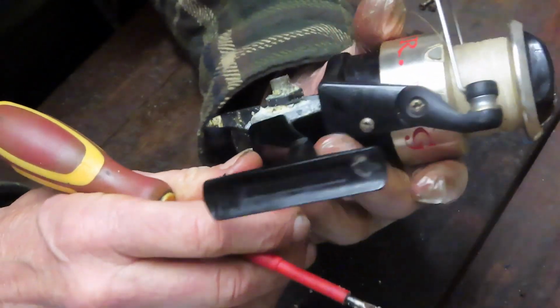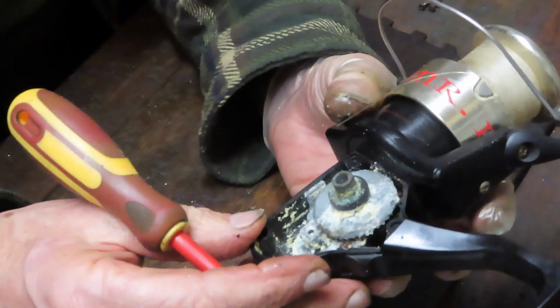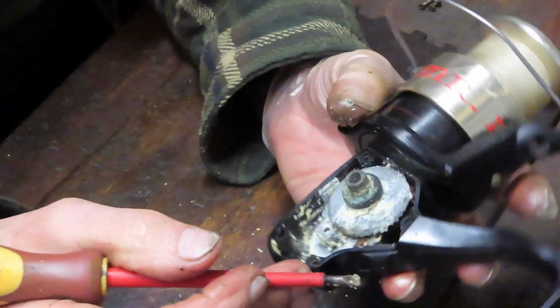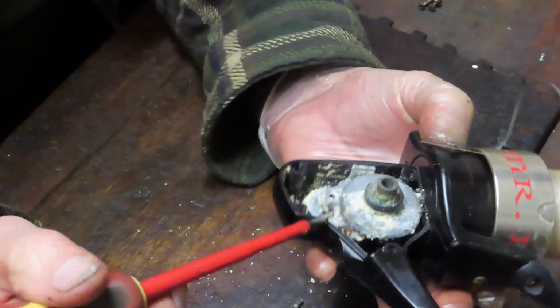If anybody owns a Mr. Big Fish and would like to try and solve any of these pieces and parts, leave me a note. We'll put it in the mail to you. But there's nothing really here.